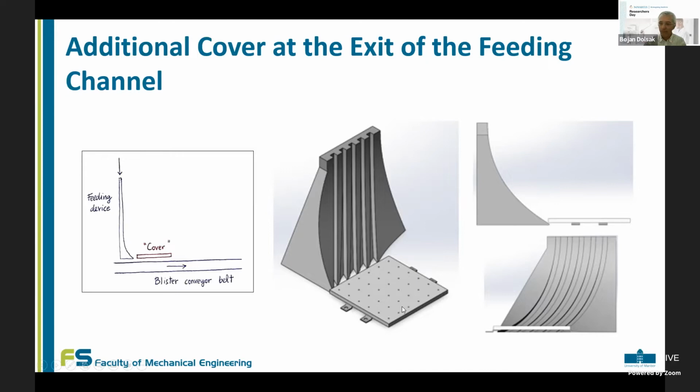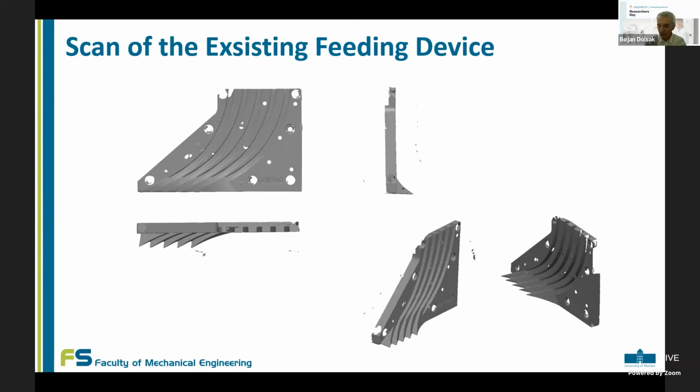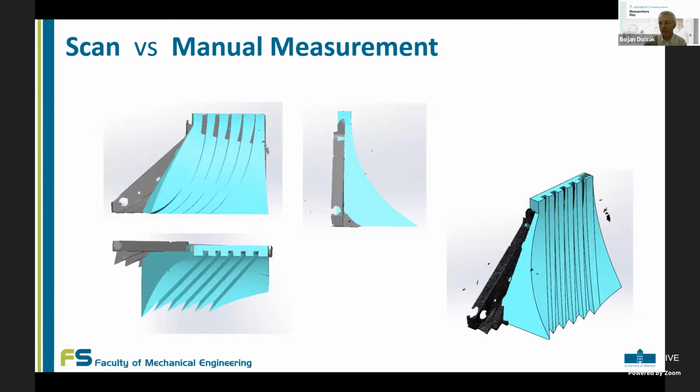Afterwards, we made original 3D models according to the manual measurements. I will explain a little bit later why manual measurements. But later on in the process of this project, we made a scan of the existing feeding device. These are scan pictures. And this is a comparison between the model made after the measurements and the scan model. And it is obvious then that small differences are present. So of course, the scanned model is more precise.